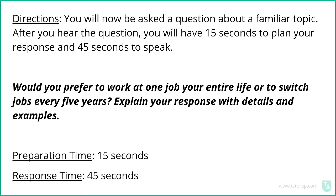Directions. You will now be asked a question about a familiar topic. After you hear the question, you will have 15 seconds to plan your response and 45 seconds to speak. Would you prefer to work at one job your entire life or to switch jobs every 5 years? Explain your response with details and examples.